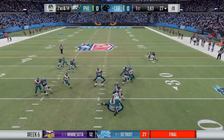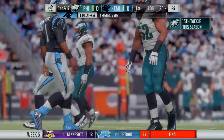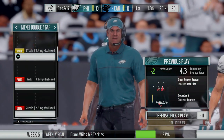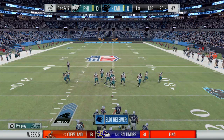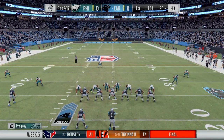On second down, McCaffrey. And he's going to lose yardage and be backed up to the 25. He lost 2 there, and it's third down. Okay, let's just make this one simple. We know that the running game is not their thing, but they can't just throw it on every single down without expecting some real heat from the pass rush. Really in a hole here, 3rd and 17 following the 2 negative plays.